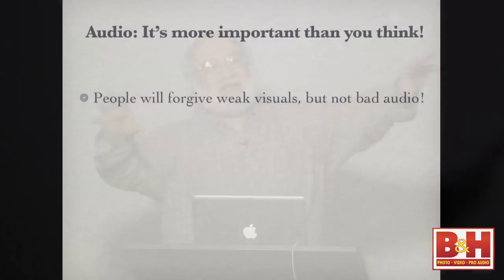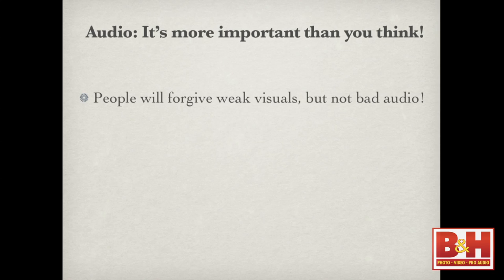But audio, when we're doing these things, is much more important than you think. People will forgive terrible, terrible visuals, but not bad audio. If it's scratchy and you can't hear, you stop watching that YouTube, whatever it is. But if it's got decent audio and bad video, you'll put up with it. The ideal is to have, of course, good audio and good visuals. But so audio is very important.